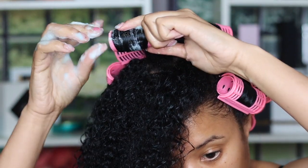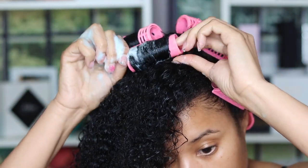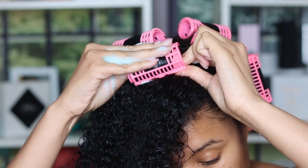But yeah. So I'm just wrapping my hair around the rod. But such is life.